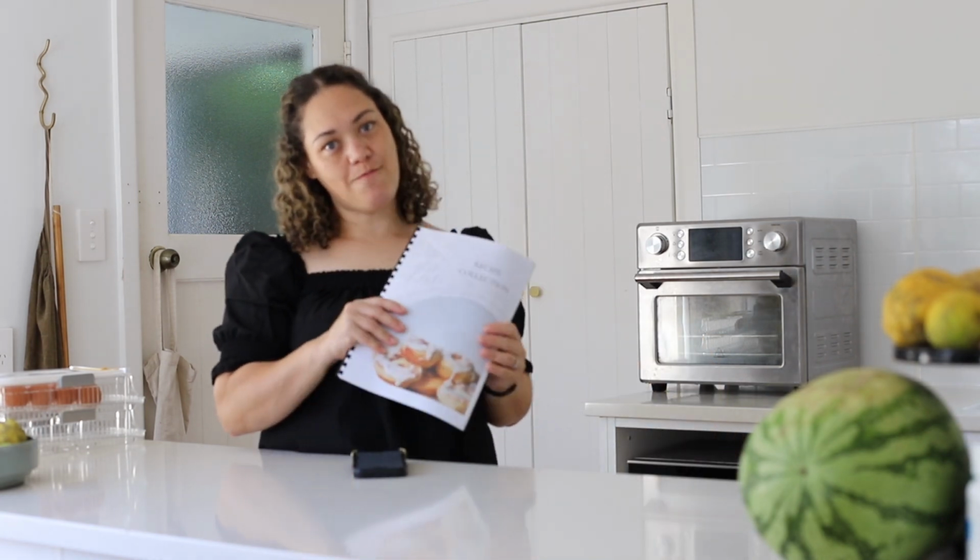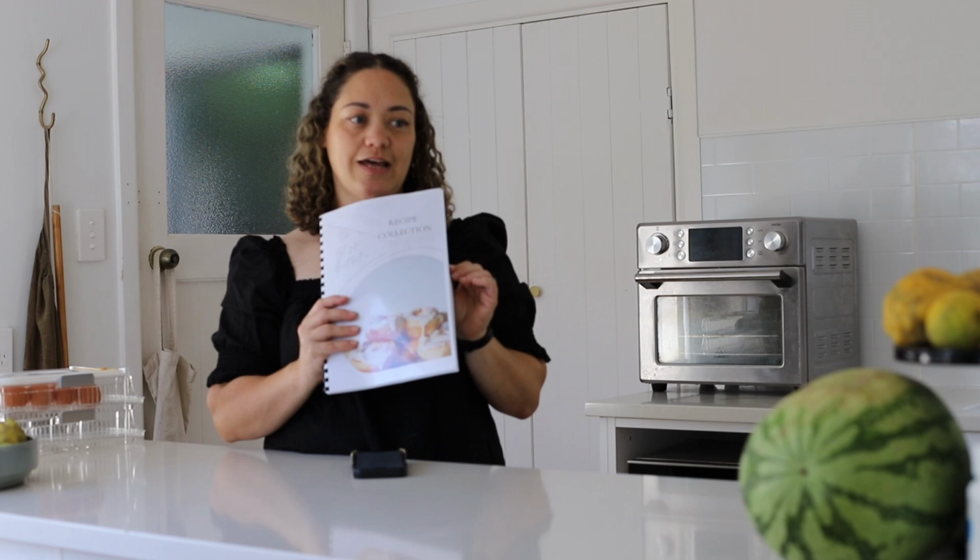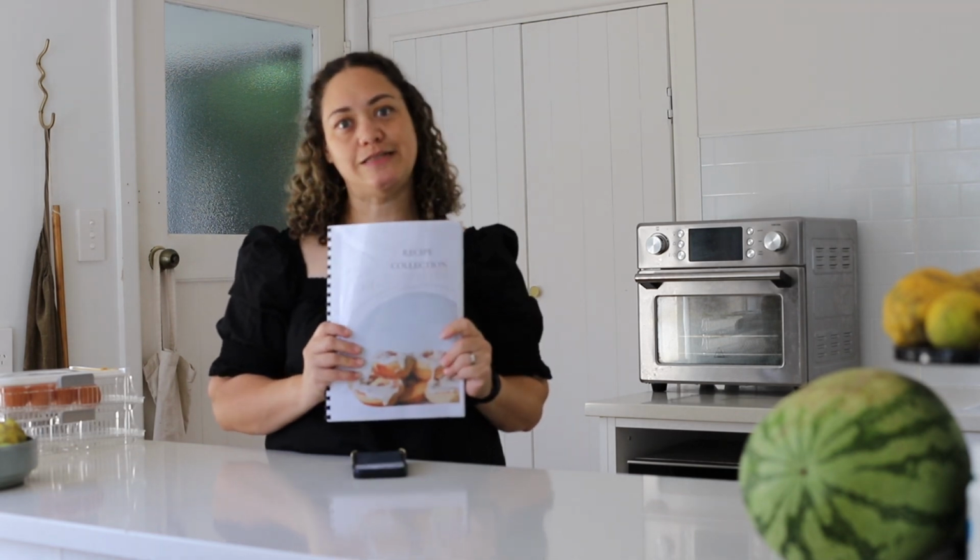Let's get started. Okay, so today I am planning to food prep dishwasher powder, smoothie packs to have in the freezer, banana chocolate chip muffins to have in the freezer, and this is actually a recipe from my ebook I published a couple of years ago, and I've printed it out. It's such a great recipe and perfect for freezing.